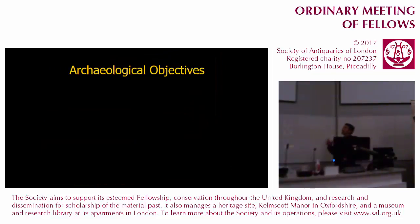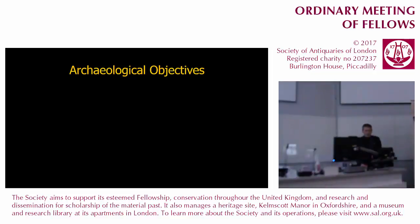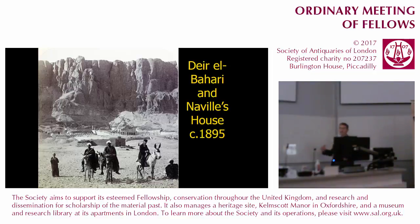But we also, so a strong theme of what we're doing is to create an online resource which helps to commemorate those that served in that theatre. But we also have archaeological objectives, as I'm sure you've probably gathered. And the important thing is having a sequence of dated images which enable us to document change for sites. So we get a sense of how they've changed in the last 100 or 150 years or so. So here's an image of the Deir el-Bahari, which is on the west bank of the Nile, opposite Luxor.